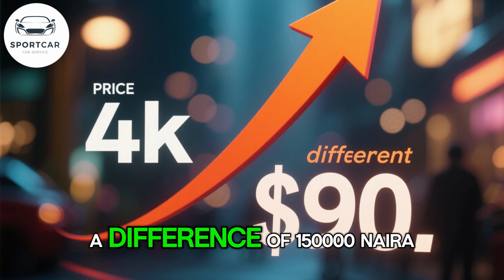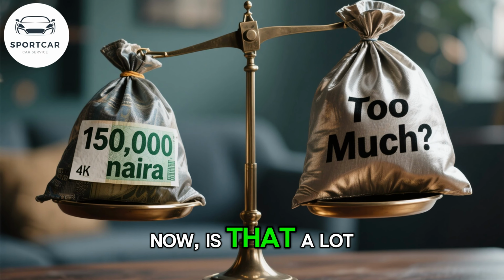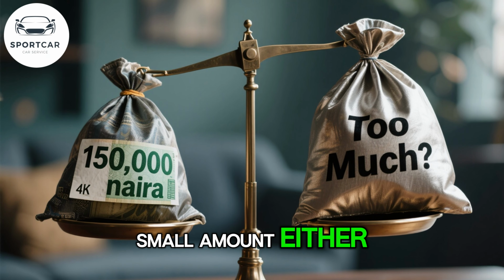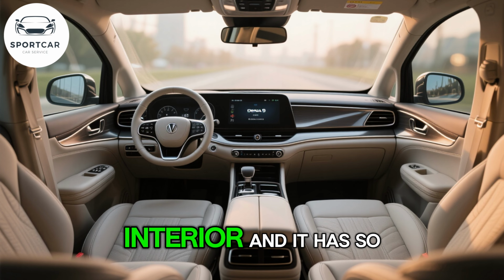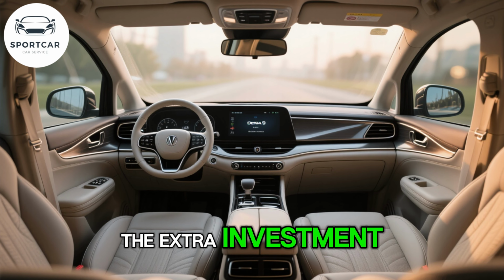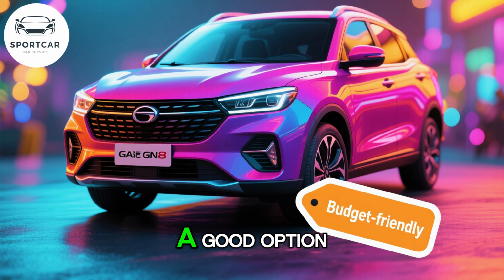That means that there is a difference of 150,000 Naira between the two cars. Now, is that a lot of money? Well, not really. But it's definitely not a small amount either. And if you ask me, I think the D9 is worth the extra money. It has a more powerful engine, it has a more luxurious interior, and it has so much more space inside. So I think it's worth the extra investment. But if you're looking for a cheaper car, then the GN8 is definitely a good option.